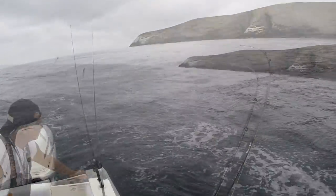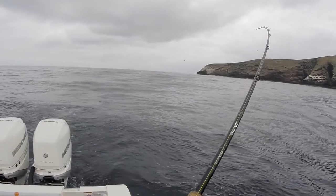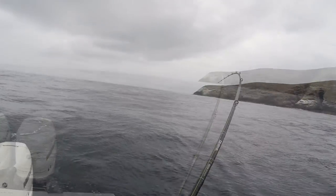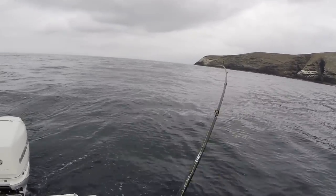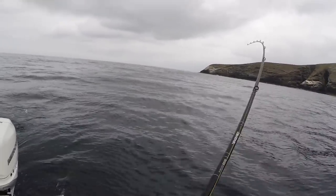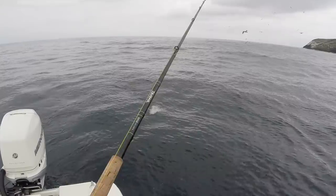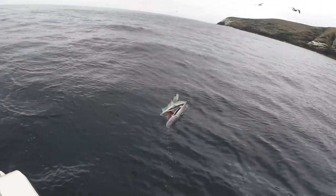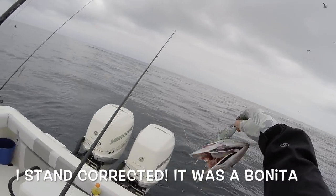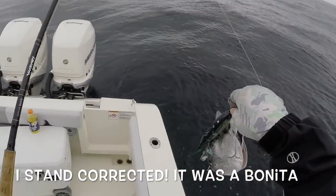I'm trolling the BBZ. What is that? Oh, the seal got him. Dang, seal got him. Almost thought, I was like, what the heck? See if he lets go. Come on, seal, get off of there. Take your chunk and leave him. Let's see what we had on. Yellowtail? No. Barracuda? Nope. Tuna. Had a small tuna on.